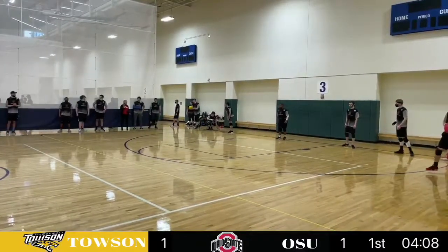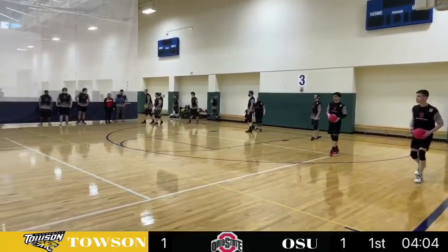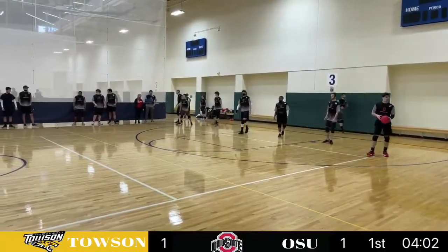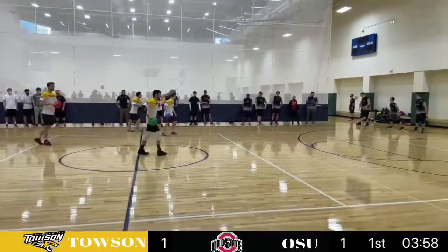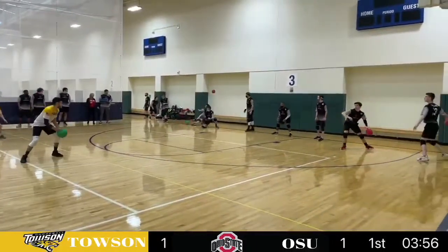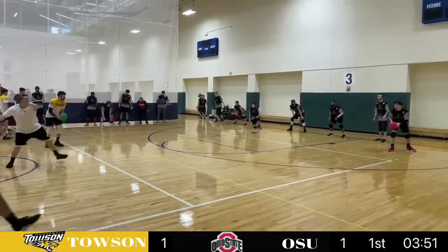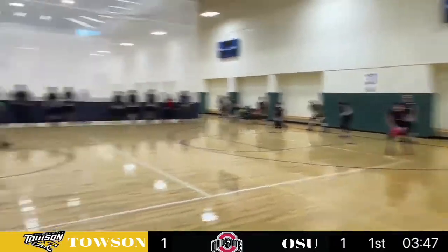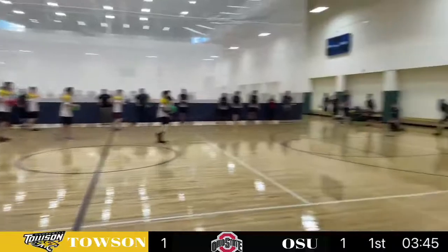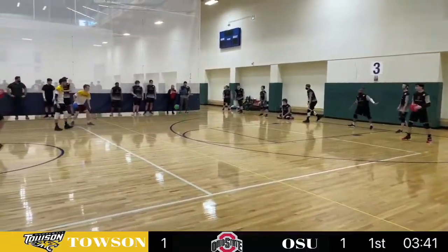Reset throw. All right, so it seems like Towson is going to try to get Ohio State in the transition game. But unfortunately, they only got two balls now, so they don't have to throw. Team throw not successful. Several pump fakes. Missed catch. This time, number 13, Ohio State taking out my man, Wilson, number 9.